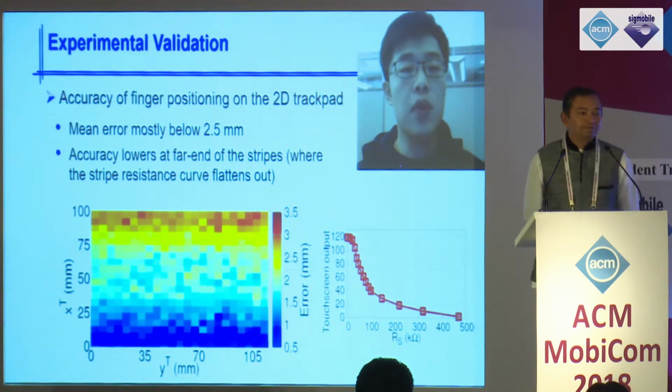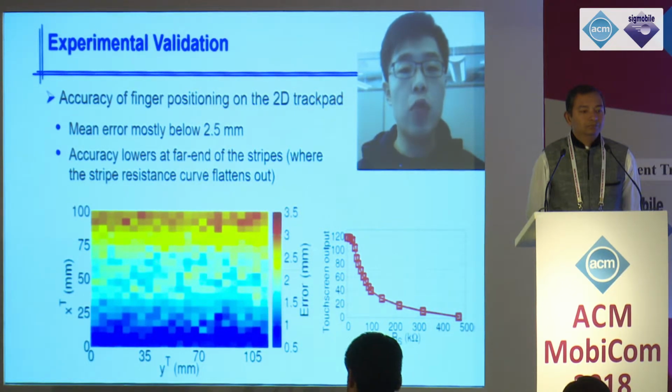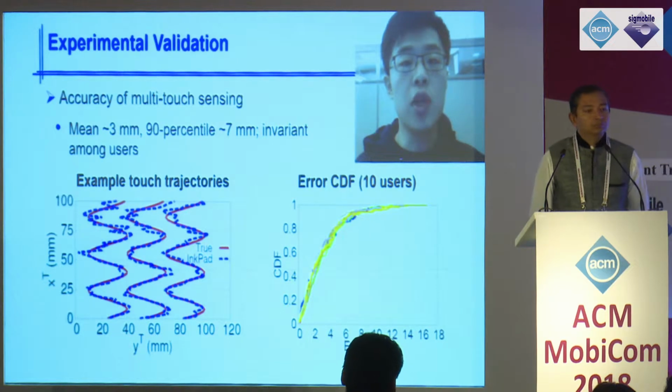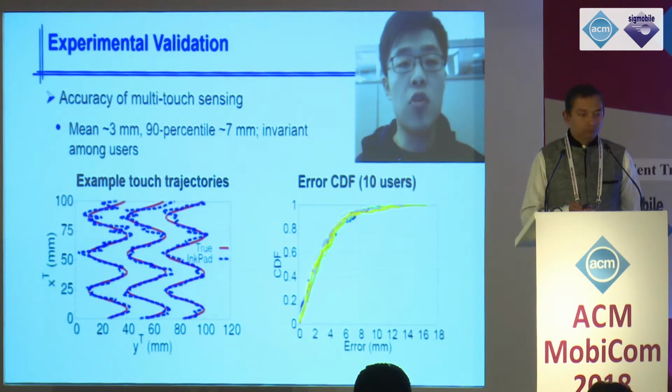In our performance evaluation, we first validate the detection accuracy of a single touch. The heat map shows the average touch positioning error on the passive stripes. As we can see, the mean error is only around 2.5 millimeters, which is even smaller than the fingertip contact area. In this particular experiment, a similar level of accuracy can be achieved in multi-touch use cases. Here we have 10 users draw along the ground truth curve patterns displayed on the screen, using 3 fingers at the same time. The figure on the left is an example of the detected trajectories, and in our user study, the mean error with 3 simultaneous touches is only around 3 millimeters, and is consistent among different users.